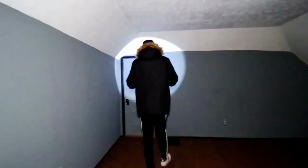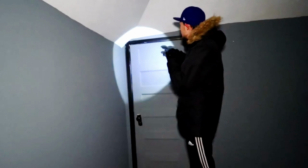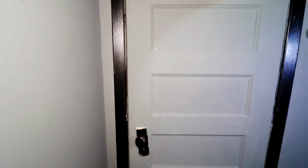Okay, I don't know what's behind here. It's nailed shut. But there's like a whole other half of the house on the other side of this. I don't know why it's sealed. So that was weird. That is very weird. Makes me very curious. I want to know what's behind there.